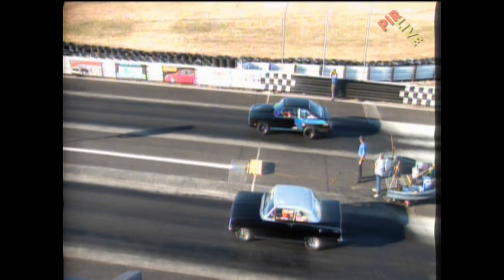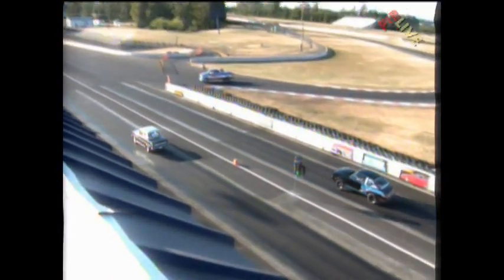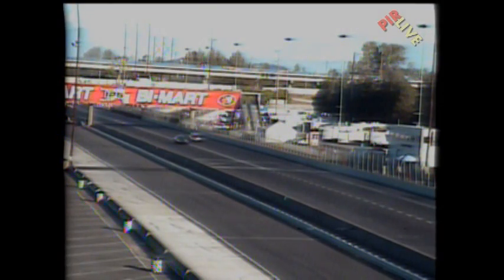Semi-final round of pro bracket, baby. Two black cars roll into position. Is it Jim Staley or Bruce Compton that will go to the final? Staley rolls up from behind with the Oldsmobile. To his benefit, Compton's got the better reaction time at the top end of the racetrack. It is the Brewster. Compton gets it done and rolls to the final round.